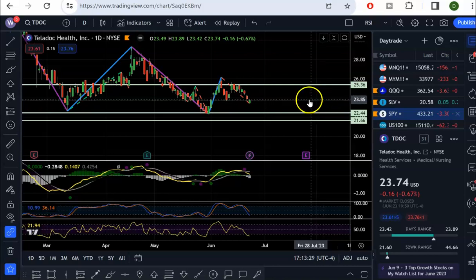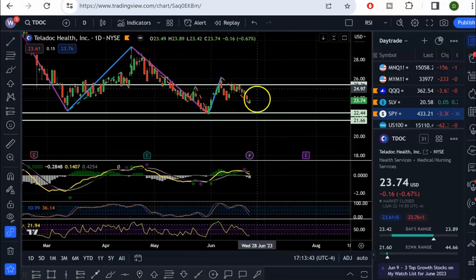Monday. Now, what will happen Monday? If Monday goes down a little bit, I'll move these lines down and reevaluate that option trade. But again, I think it's going to stay in this range, and I'm happy.